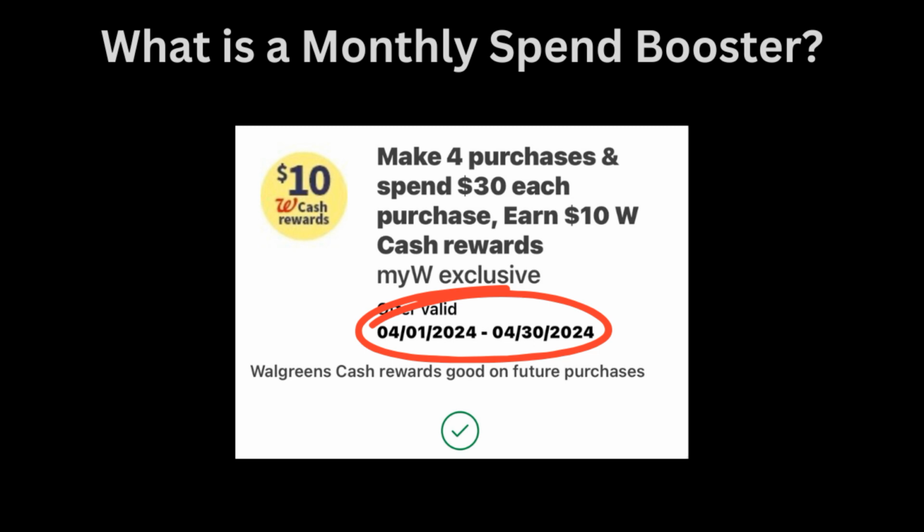But the great thing about these monthly spend boosters, especially if you're a couponer who goes to Walgreens every single week, if you're in there and you're spending $30 anyway, like this spend booster, for instance, if I go once a week in the month of April and I spend $30, I've already met the requirements. Now, if it's one of those make 7 purchases of $50 or whatever it is, it might not be worth it to you, but you might as well make sure it's clipped and in your account just in case, because that's an additional $10 in Walgreens cash, and I'll take that any day of the week if they want to give it to me.